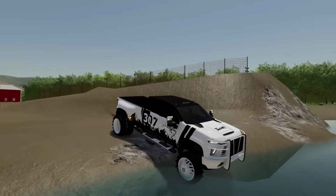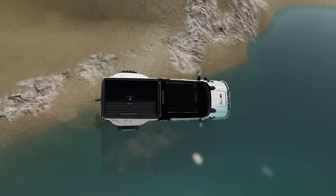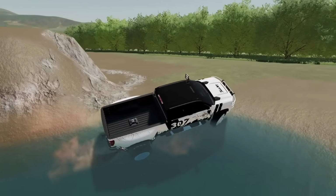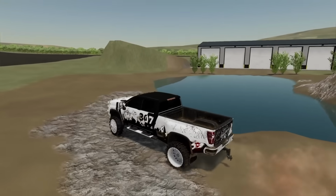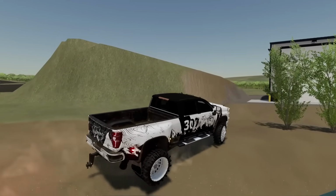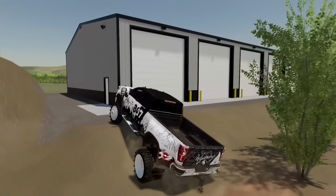Oh, it's deep. Okay, what happened? I think they dug more dirt out, but we'll drive through here. Oh, no, we're just slipping back into the water. Let's get out. We don't want to flood the engine. Okay, this truck is getting muddy quick. We should probably take this thing to get washed after, but it's a mud truck, so let's use it for what it's built for. Let's take this thing a little bit uphill.